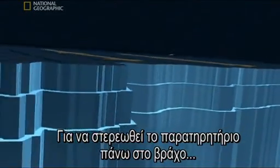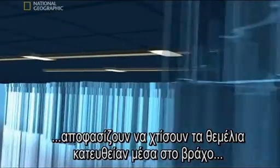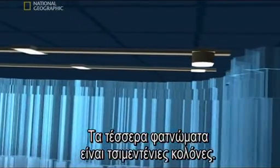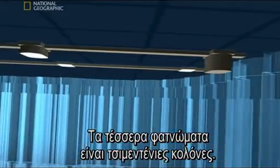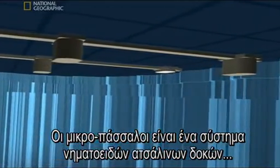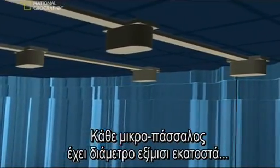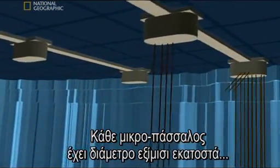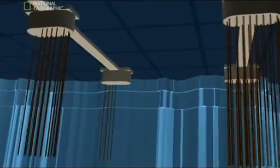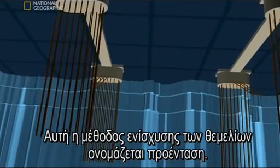To lock Skywalk down to the top of the cliff, the team decides to build the foundation directly into the rock with caissons and micropiles. The 4 caissons are reinforced concrete columns. Micropiles are an engineered system of threaded steel bars that go inside the caissons, adding strength. Each micropile measures 6.5 centimeters in diameter and extends 14 meters down into the rock. This method of reinforcing a foundation is called post-tensioning.